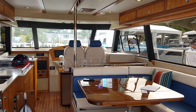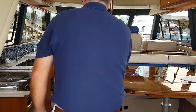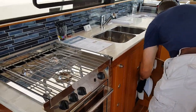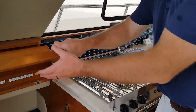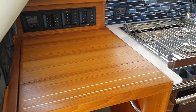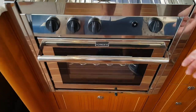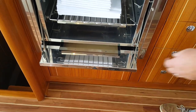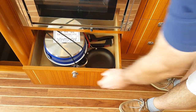This is beautiful. So you've got a dinette here on the right for 6. You've got a galley here, when this is down, that's 17 feet long. And currently covered with a bunch of brochures and stuff. But big galley, 3-burner stove. Here you've got a nice big oven. Today it's cooking brochures. What's for dinner? Underneath, you've got a nice big storage area for pots and pans.